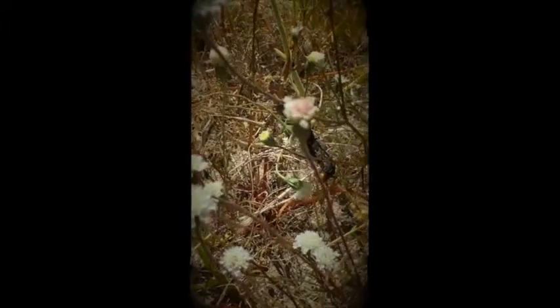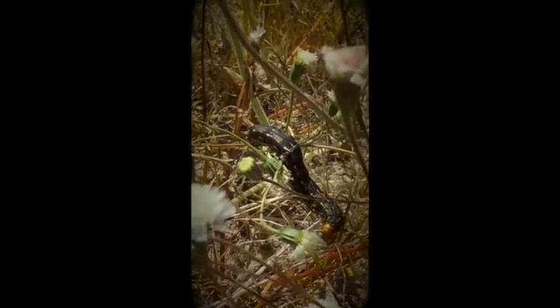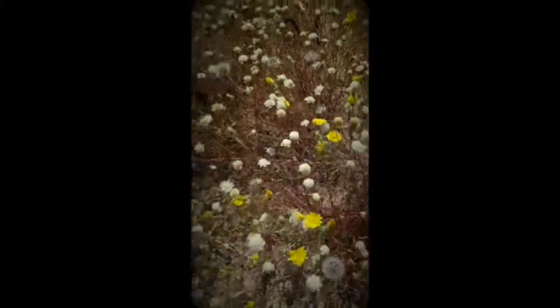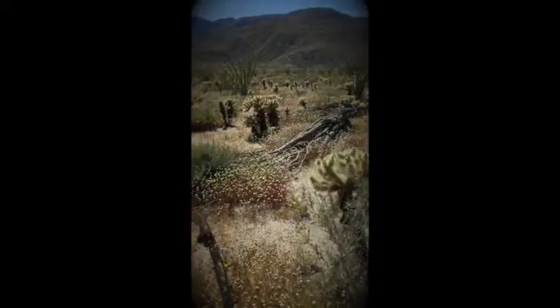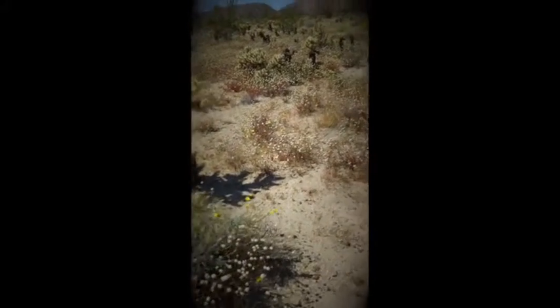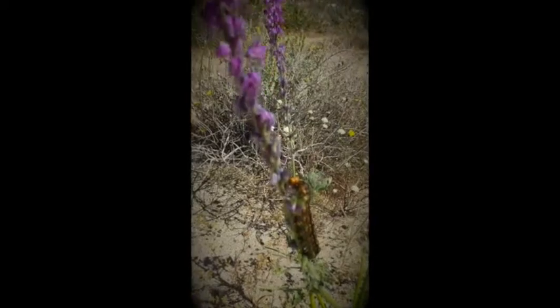If you look, you can see more. And they go through and devour all this vegetation. So at the end of the season, these flowers aren't really left. So you gotta come at the right time to see it all, or it's all gone. This guy just eating away.